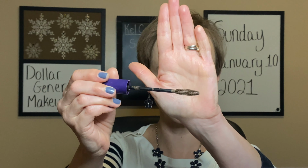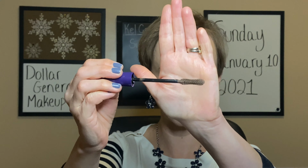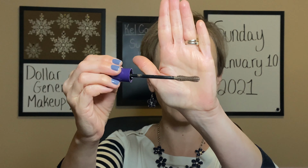Again, I've mentioned I do have the baggy under eyes, so I try to stay away from anything that's going to transfer too darkly. Let me show you all the applicator on this mascara. I really like this applicator a lot. It's got that hourglass shape to it, but if you'll notice, it gets a little thinner on this side. It is a plastic applicator. This is the first one I've used like this before, but I do like the way it applies.